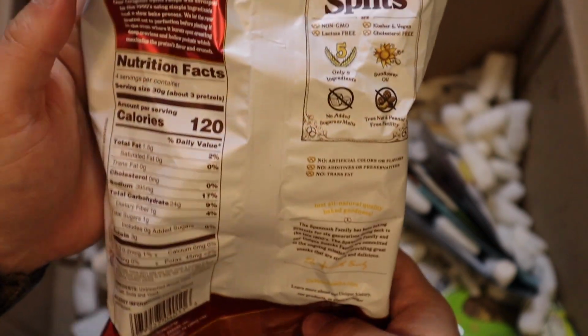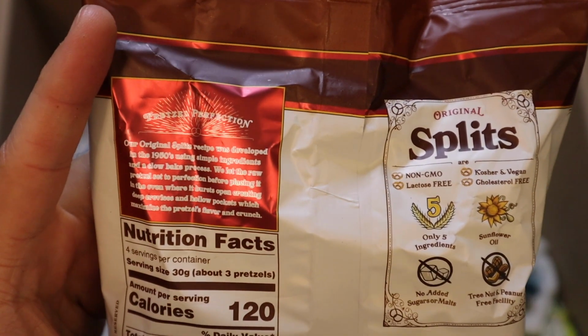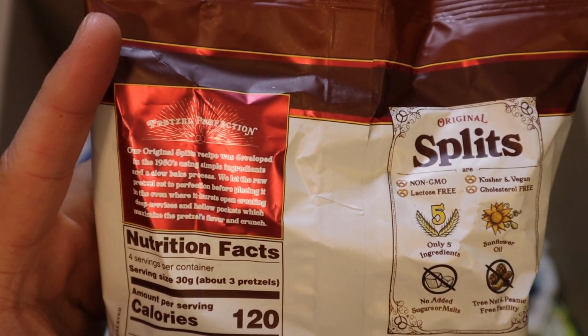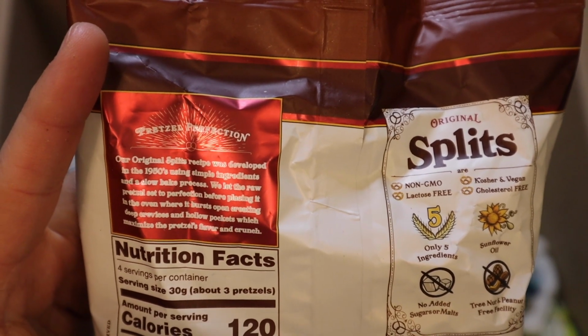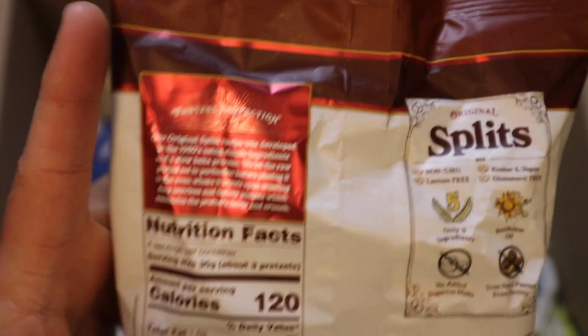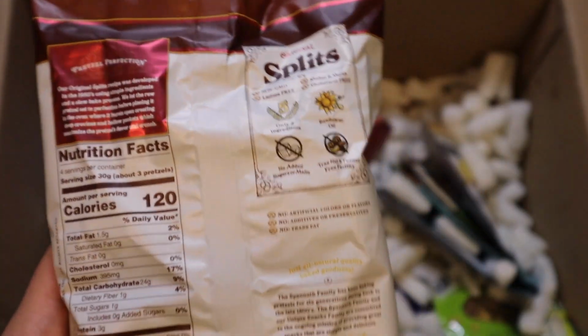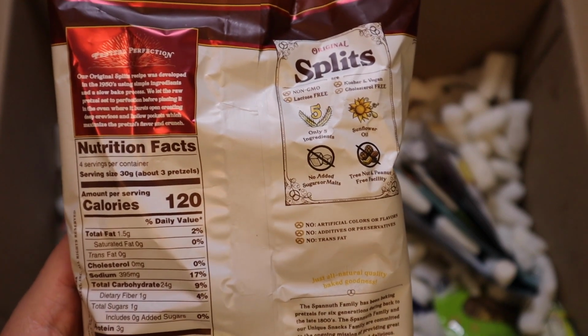I'm not sure what this means. Our original splits recipe, developed in the 1950s using simple ingredients, raw pretzels set up to perfection by placing them in the oven where they burst open. Oh, okay. So basically they let the things sit out and then they bake it and then it bursts.